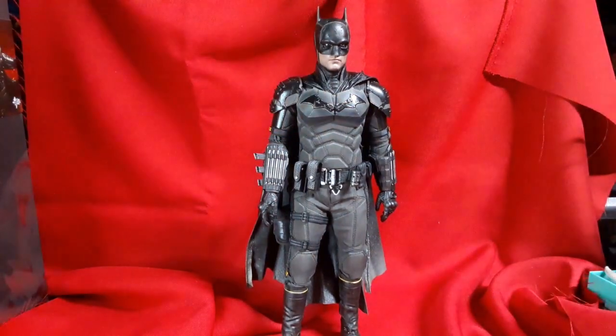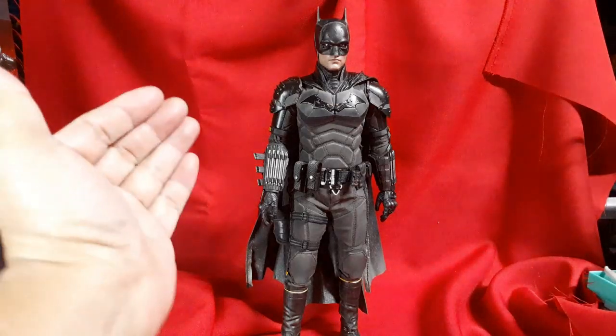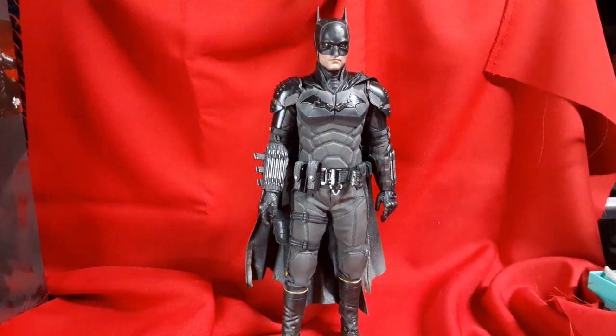Why would you not include that cape with the Batcycle and include the pistol on this one, which clearly belongs in the figure because the holster is there? Why would you put it only for the deluxe version, when you've already produced it, designed it, and everything, and released it? This act of a company is very distressing to me.